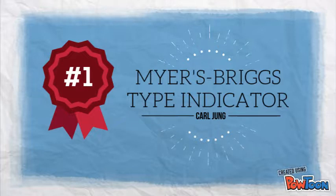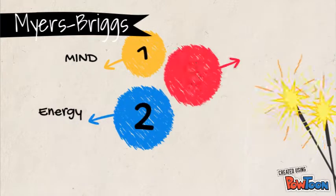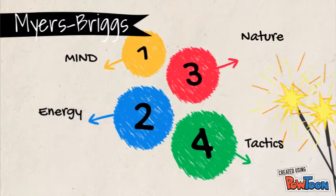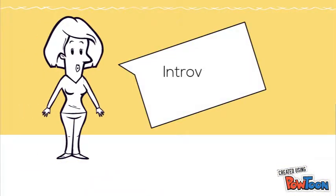Jung's theory argues that there are 8 personality indicators of every person. These categories deal with mind, energy, nature, and tactics. I have the personality type of ISTJ, so I'm introverted, sensing, thinking, and judging. These results make sense because I do tend to stick by myself rather than be with the crowd. I focus on what is happening right here and right now. I use logic to make decisions, and I am decisive and highly organized.